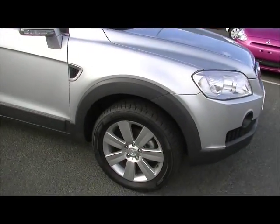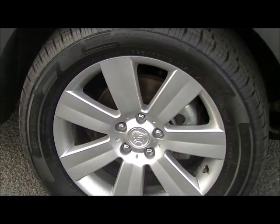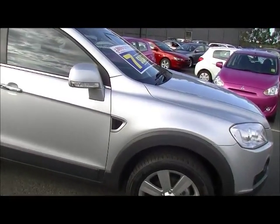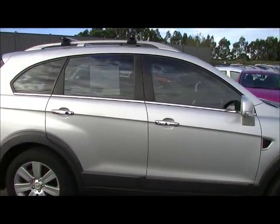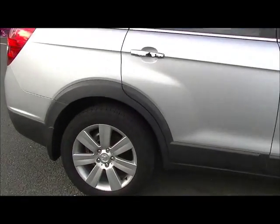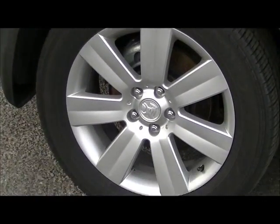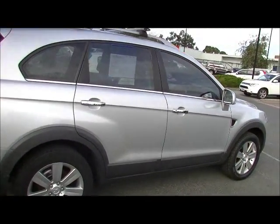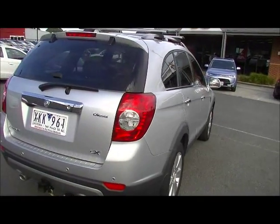Coming down the right hand side of the car, we've got our indicators in our exterior mirrors. Notice it is fitted with factory 18-inch alloy wheels. We have put brand new tyres on the front, and the rear tyres you're looking at probably about 80 to 90% tread as well. Really important to notice the duco coming down the right hand side of the car. Not a dent, not a scratch, not a mark. Really good order. And it continues as we come around to the rear of the car.